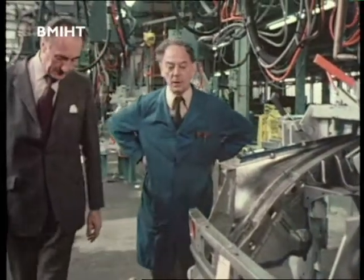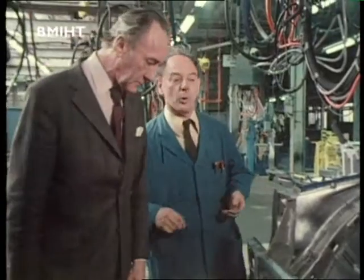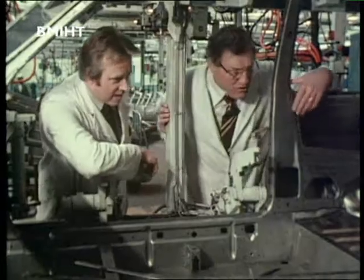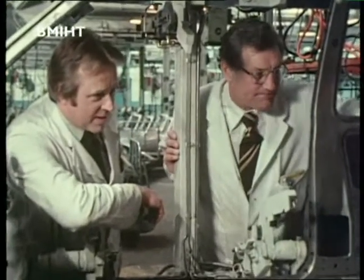Yes, all and both up to the latest mod have all been incorporated here. Yeah, we'll check it from the inside there. That looks very tidy, doesn't it?